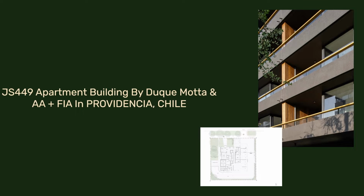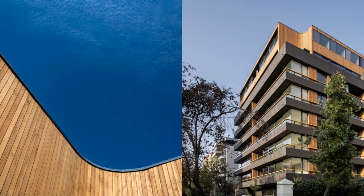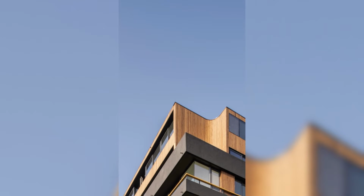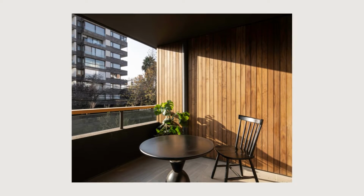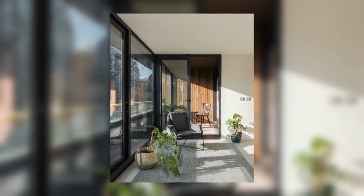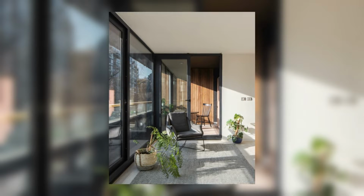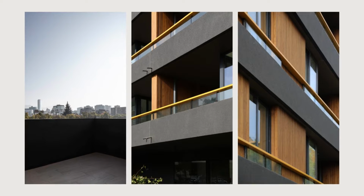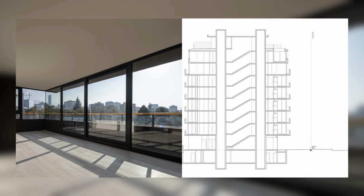JS449 apartment building by Duque Motta and AA plus FIA in Providencia, Chile. The assignment consisted of the development of an apartment building for sale in a predominantly residential area of the commune of Providencia. To increase density, the regulations allow for an isolated volume of up to 12 floors without allowing housing on the first floor.